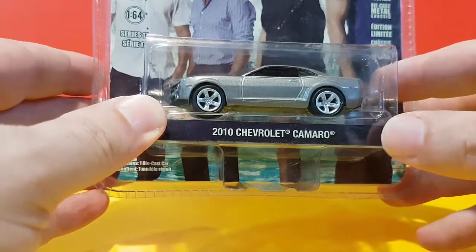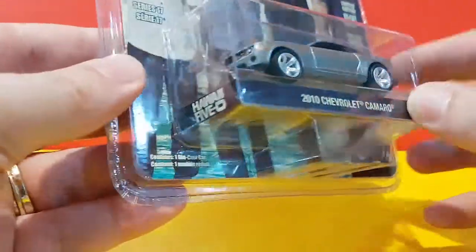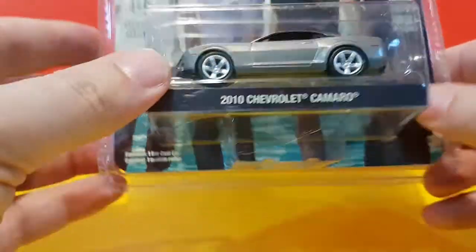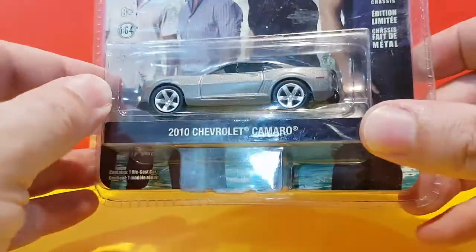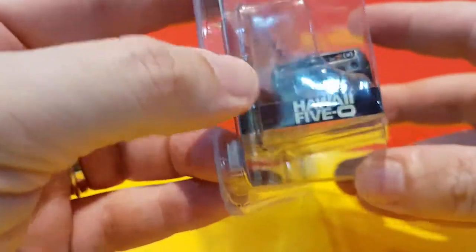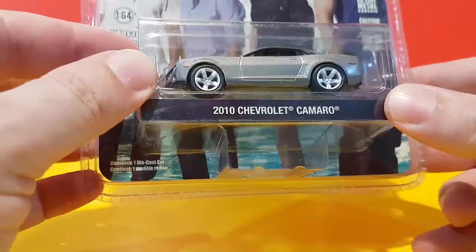2010 Camaro from Greenlight. I already have a few of the last gen, the current gen, but none of this, and none of the previous gen. So it will be interesting to see how they compare with the Hot Wheels version. I can only see that those are very big tires, but it looks okay.